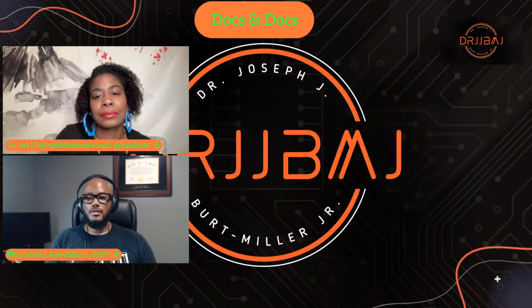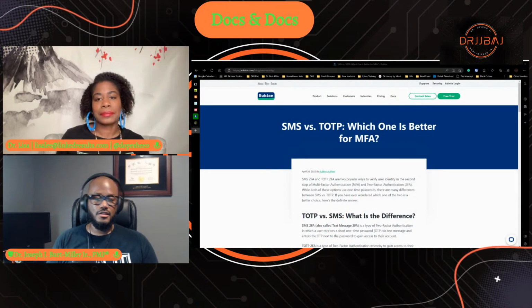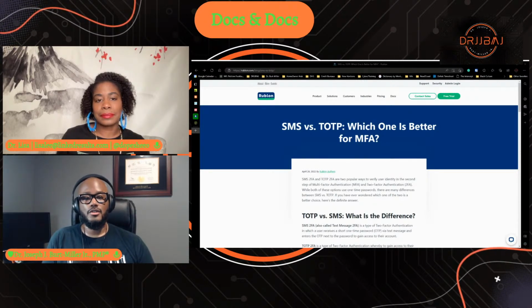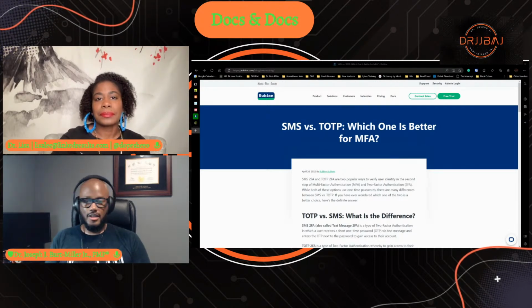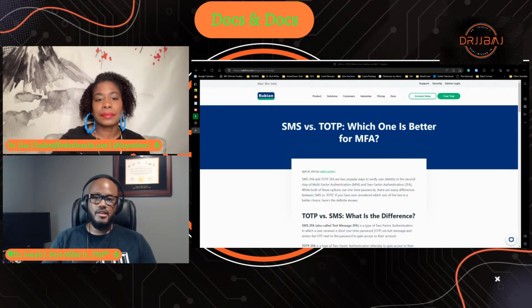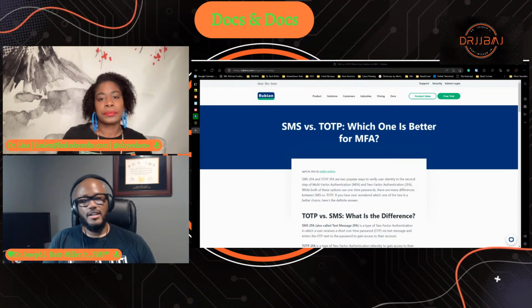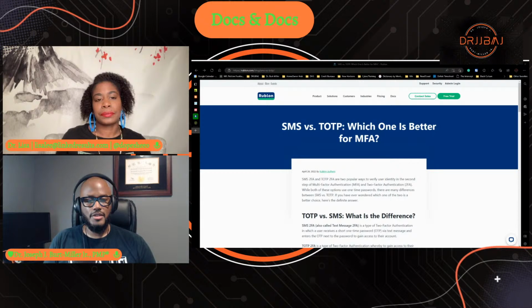So SMS 2FA, also called text message 2FA, is a type of two-factor authentication in which a user receives a short one-time password. That's what I was talking about. You get it through a text message. You log into your account and then it says, "Hey, verify the code we just sent to your phone." So you get it through text message and enter the OTP next to the password to gain access to the account.